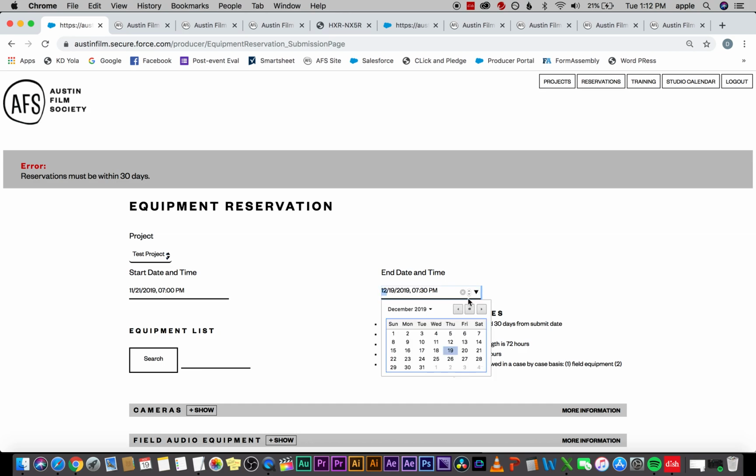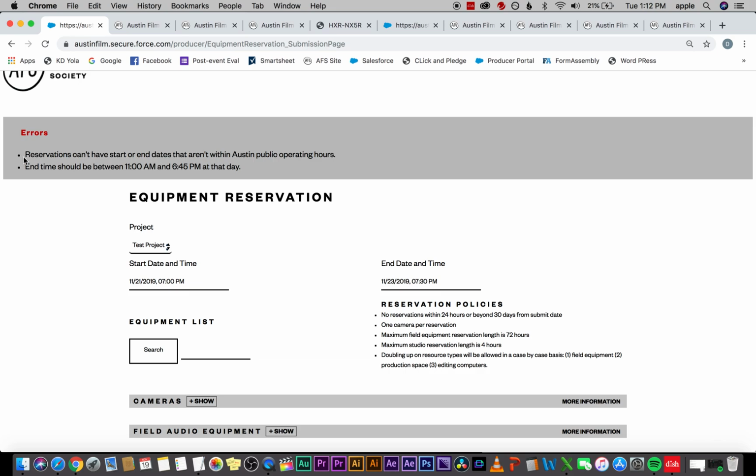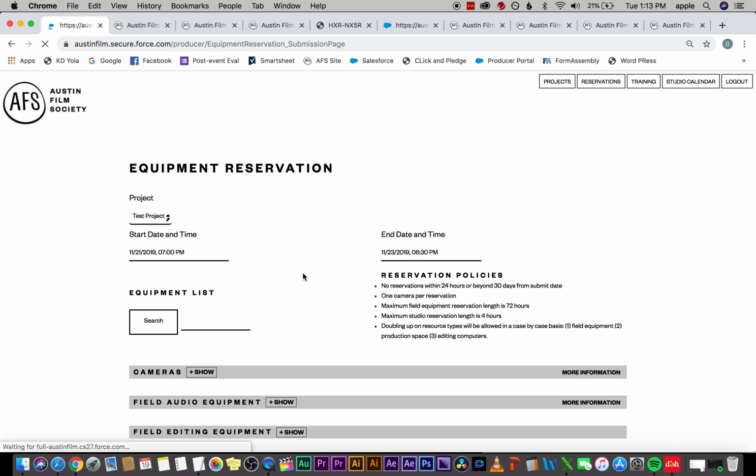So I would now need to go change that back to Saturday. So what it's giving me now is this Thursday at 7 o'clock is fine, but this Saturday at 7:30 is not, because we close at 7 p.m. Reservations can't have a start or end date that aren't within Austin public operating hours. End time should be between 11 a.m. and 6:45. So my end time needs to change. So I can do 6:30, and I'm good.